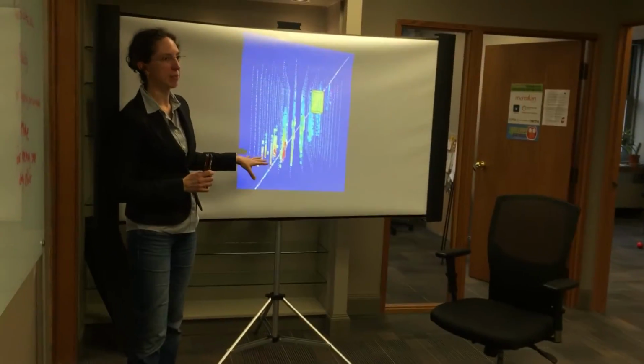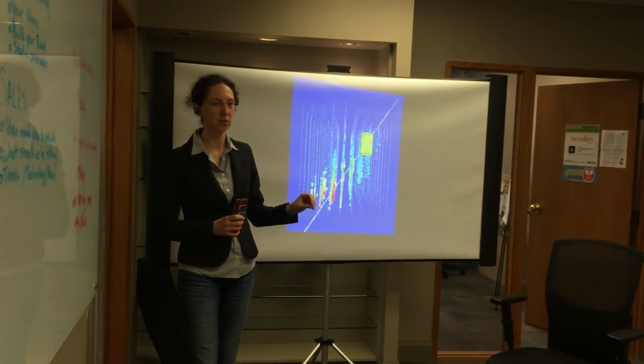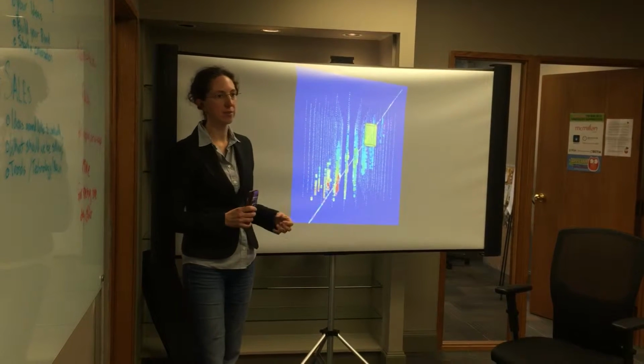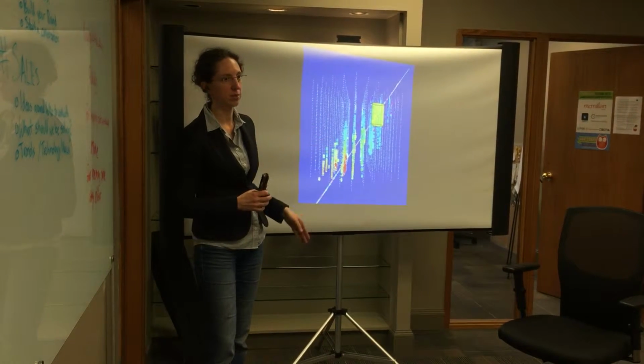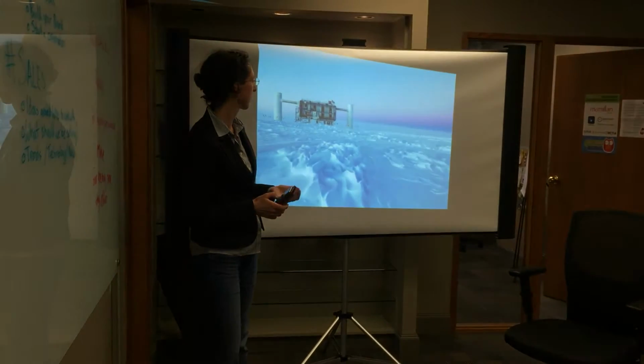And this is what the data typically looks like. What you do is you detect the electrical signal from all these photomultiplier tubes, the light sensors. And just the color of them and the size tells you how close the track was, how powerful the signal was. And then you can just try to fit the track to your data. And that type of data analysis was kind of what I did.